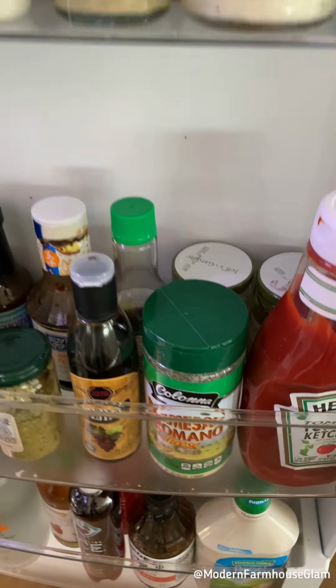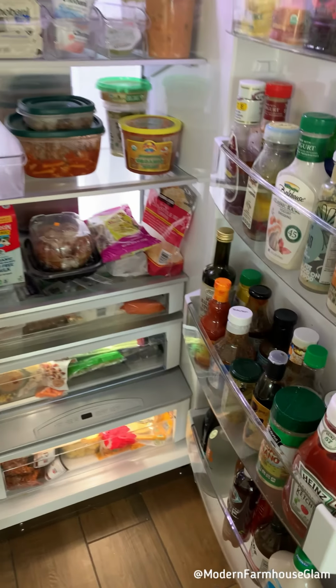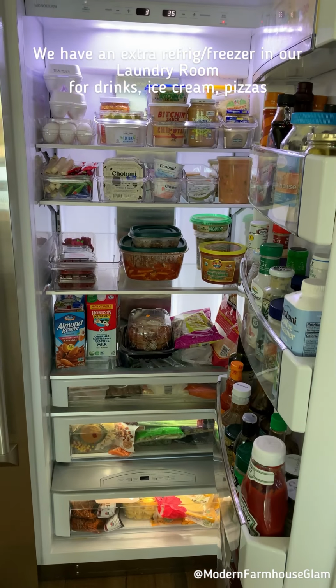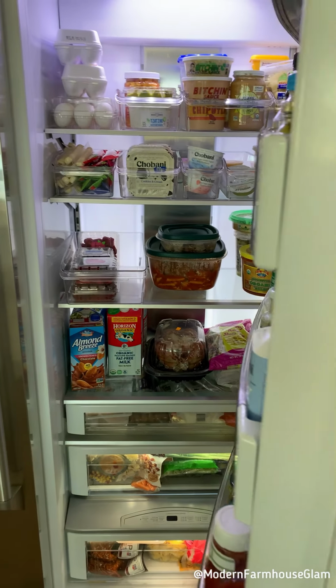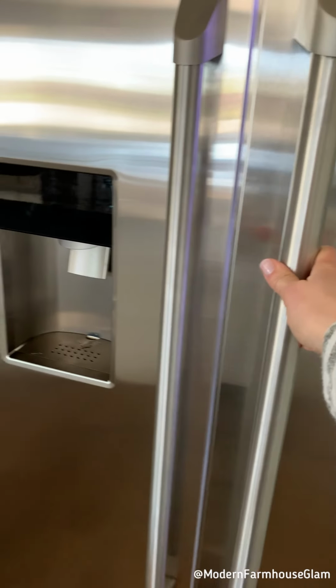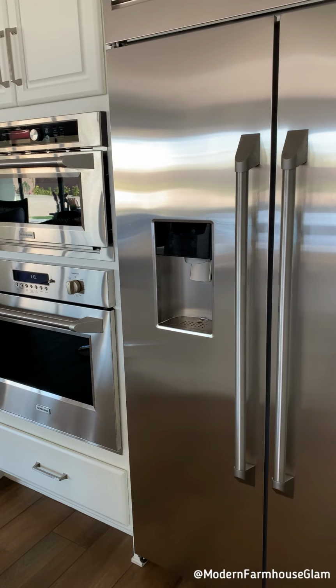Anyone else obsessed with these sparkling ice drinks? They're so good, and I only keep a few out here. The reason why you don't see any drinks in the refrigerator is because we have an extra refrigerator freezer in our laundry room, and that is jam-packed full of drinks and extra food, like all the big stuff from Costco. So maybe I'll show you that after I show you the freezer.